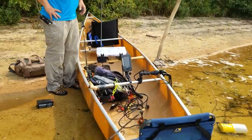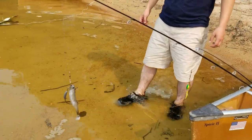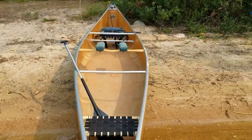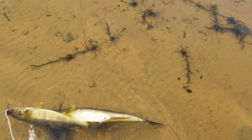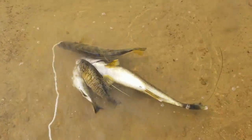Good deal. Got a couple of baits. This canoe. So did we catch the most? Win as is. This canoe. Got this walleye. Two walleye. And two smallmouth.